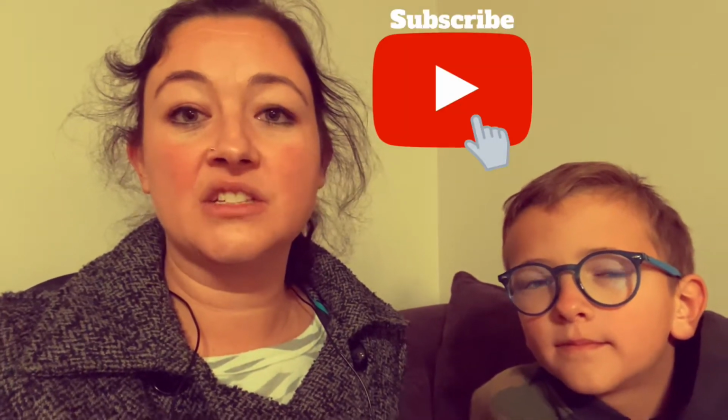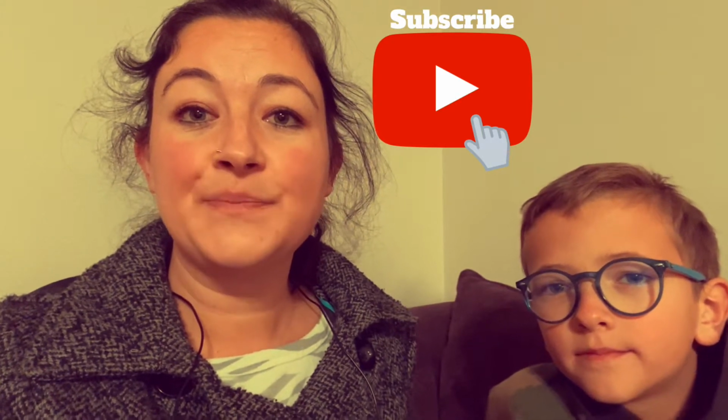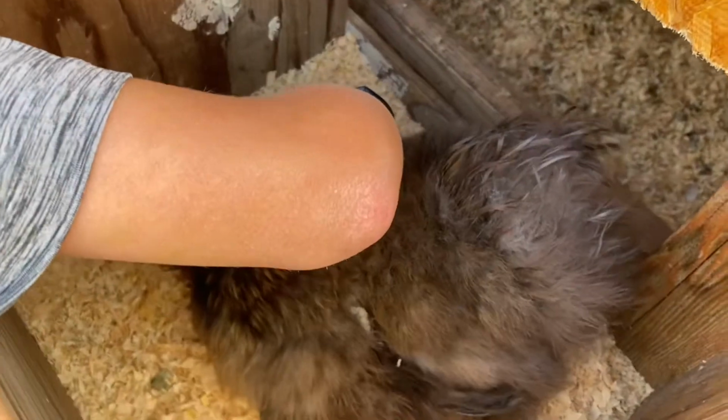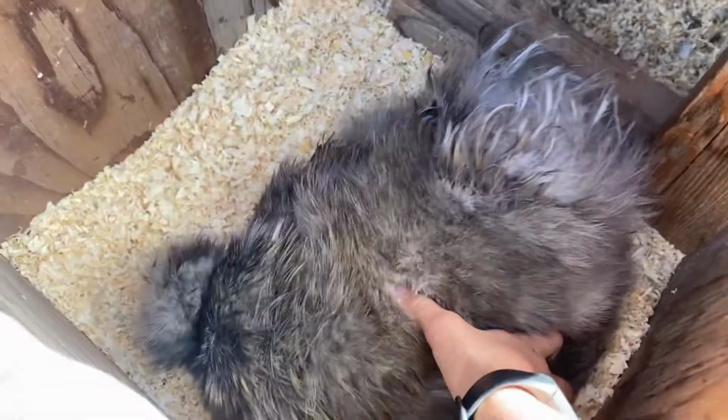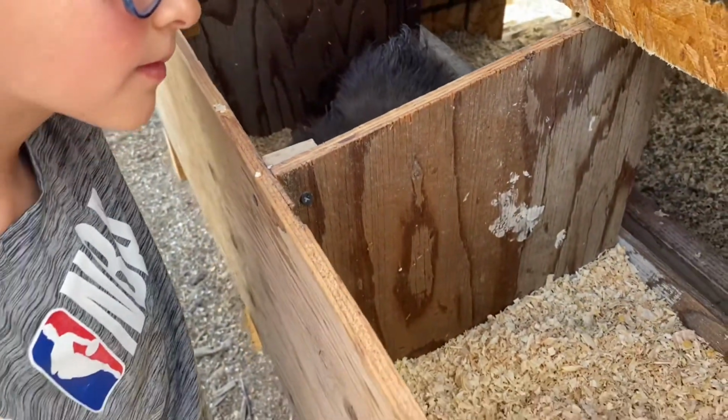Another thing you might not know about Silkies is they don't produce as many eggs as regular chickens. So sometimes people don't want them because the eggs are smaller, and they don't lay as many eggs. But like my dad says, he prefers the smaller eggs. He thinks the taste is better. Silkie chickens go broody, which means they try to lay on eggs and hatch babies out. Some people like that because then they don't need to use an incubator, and other people don't like that because they just want them to produce eggs for them.